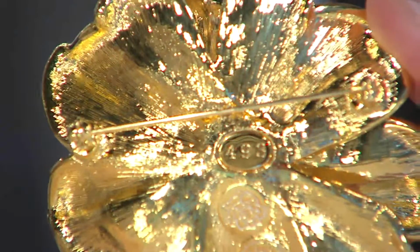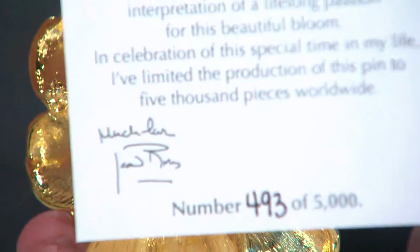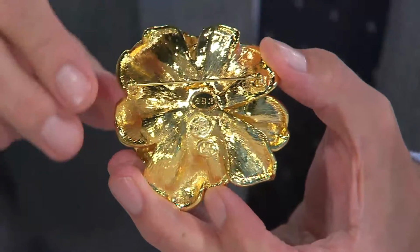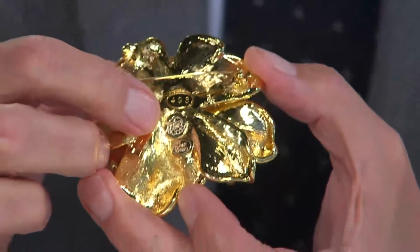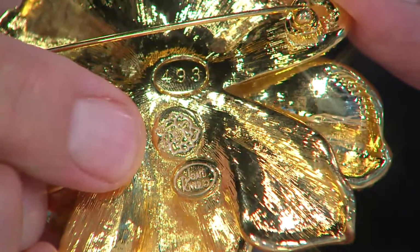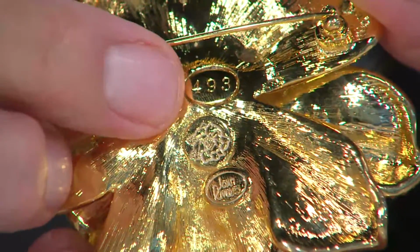You will receive on the back an actual number placed into the pin. I'll try and hold this so you can read it. This is number 493, and you're going to get a certificate that's going to talk about number 5,000. I'm sorry, I said 2,500, of the 5,000 in total. And again, to celebrate Joan's 80th birthday, we also put that wonderful Gardenia stamp in the back. So it's stamped as a little Gardenia. And then, of course, the Joan Rivers logo, and then that absolute number. So you are the only person that owns number 493.